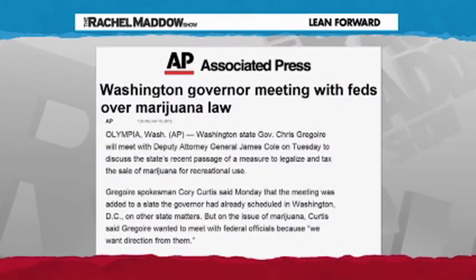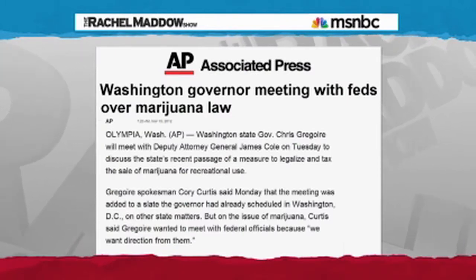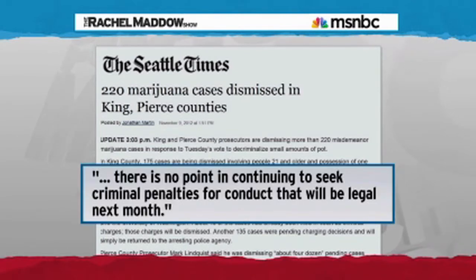In Washington state, the outgoing governor there, Chris Gregoire, met with the federal deputy attorney general today to try to figure out how this is going to be handled, this direct conflict between federal and state law. Meanwhile, prosecutors in the two largest counties in Washington state have taken matters into their own hands. They have dropped hundreds of cases of pot possession. Hundreds of criminal cases have been dropped. The King County prosecutor says there's no point in continuing to seek criminal penalties for conduct that will be legal next month.